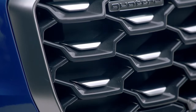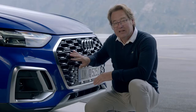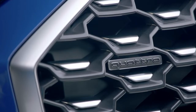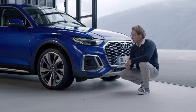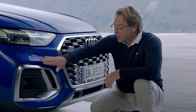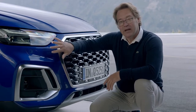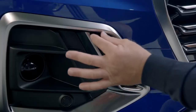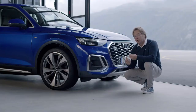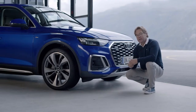We took very good care and attention to the inside of the grille. We see here the nice detailing to support the boldness of the front. We have a very three-dimensional front bumper, catching very nice light and shadow, as you see now. And here we have a specific air intake on the side that supports as well the sportiness of it.